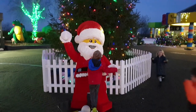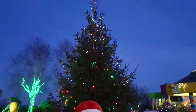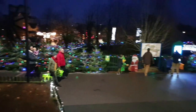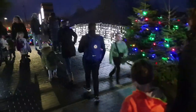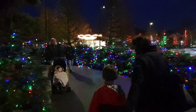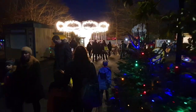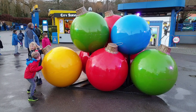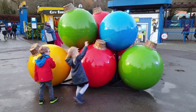As it gets dark early, the park is quite impressive with all the decorative lights. It gives it a really different feel from the summer days when it never gets dark. There are numerous Christmas themed displays across the park.